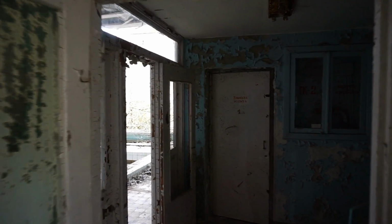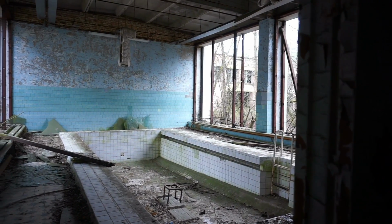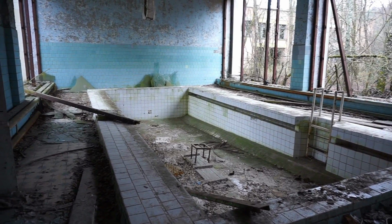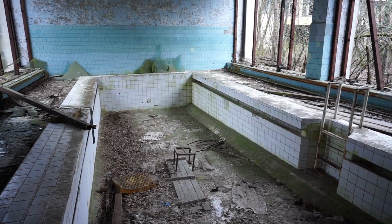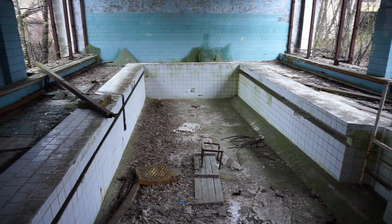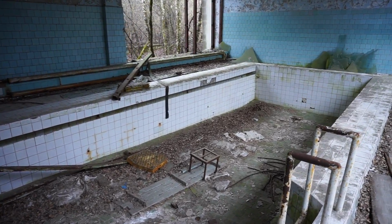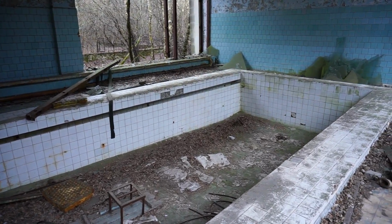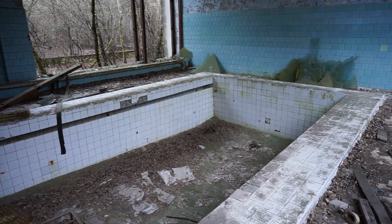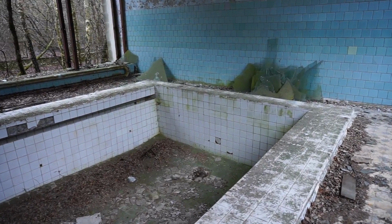Right guys, now this is something I didn't know existed. You've got the main swimming pool for the adults, but if you've got little kids, you've got the smaller swimming pool for the children. As you can see there, it's still pretty deep. If I was a child swimming in that, I definitely would have armbands on, that's for sure. This isn't as deep or as big as the other one, but how awesome is this place.